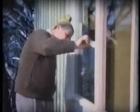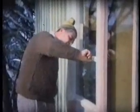Originally the veranda wasn't designed to have a fence, but I think somebody fell off the edge, and this was a rather last minute addition.